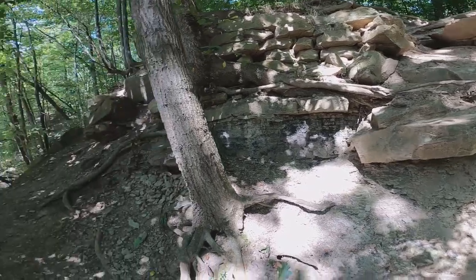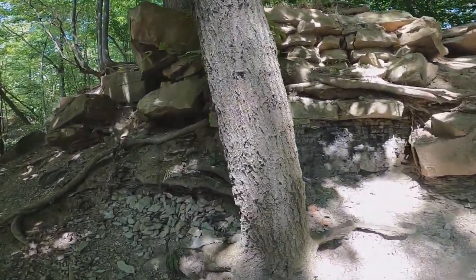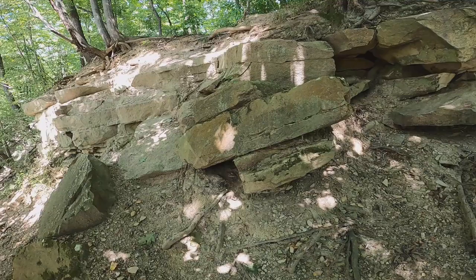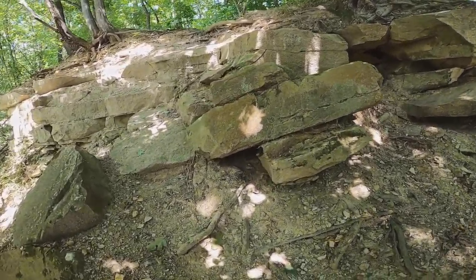Yeah, so the coal is really thick farther down. There you can see the wooden platform that has right below it. And there's some in here. Actually, this coal was covered in debris when I came last time.